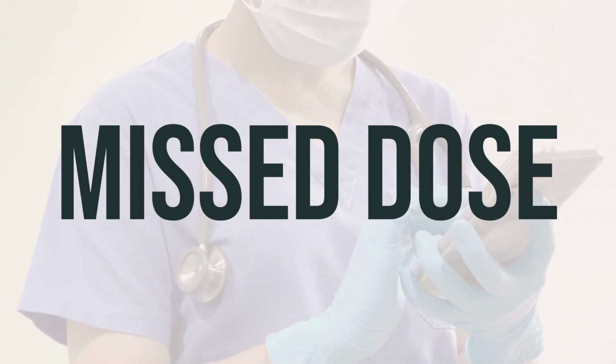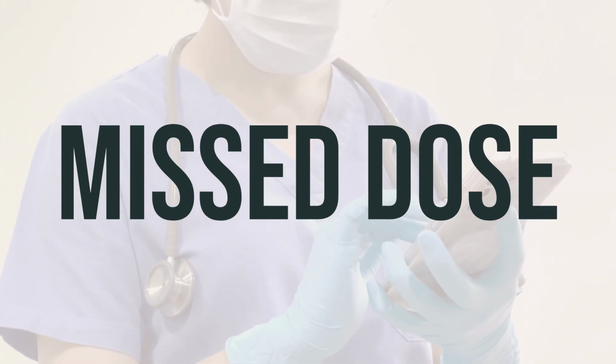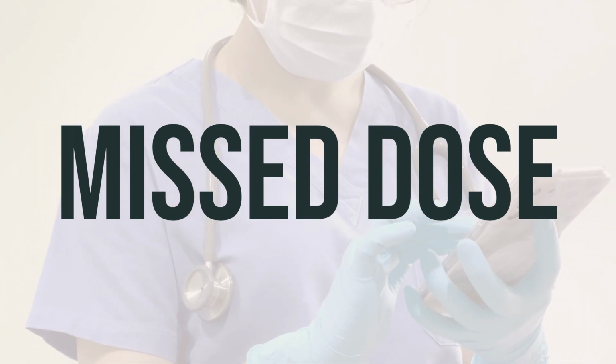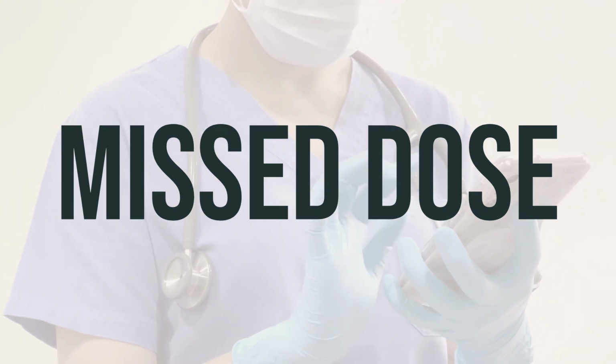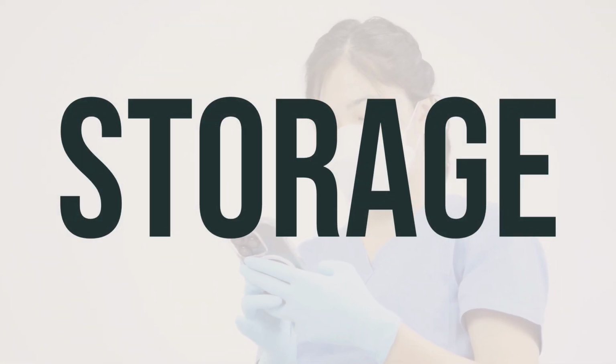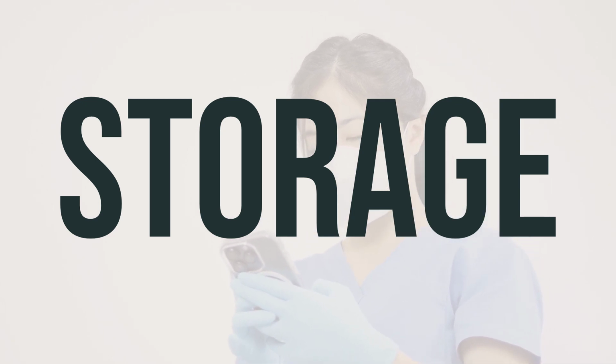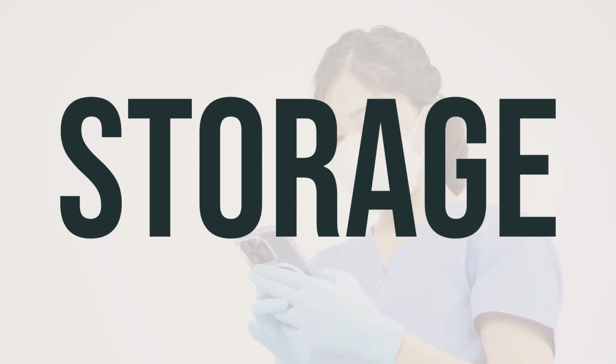Make sure to take each dose of Etoposide Vial as directed by your doctor. If you happen to miss a dose, be sure to consult with your doctor or pharmacist to determine the best course of action. Be sure to follow the product instructions and consult your pharmacist for the proper way to store Etoposide Vial. It's important to keep all medications out of reach of children and pets.